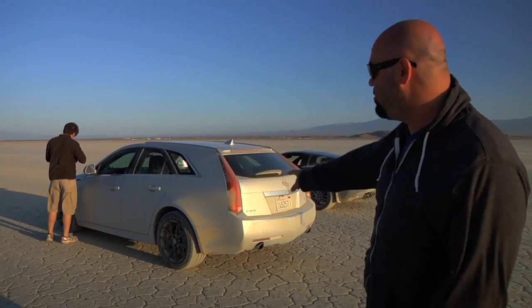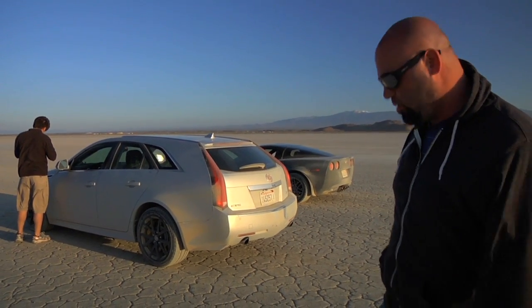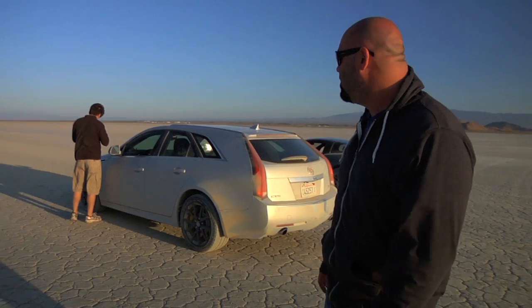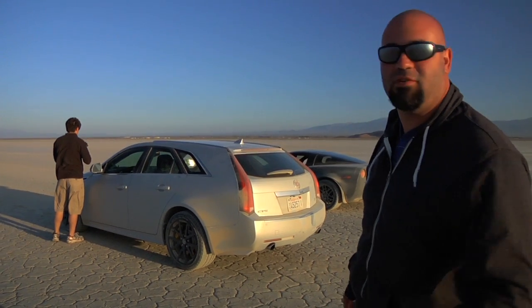Now, 4390 and 3200. That's the weight difference here. We're on sand, so traction is an issue. And we are gonna have a little half-mile drag race in this car. Give or take a little, whatever that thing is down there. We're racing to that.